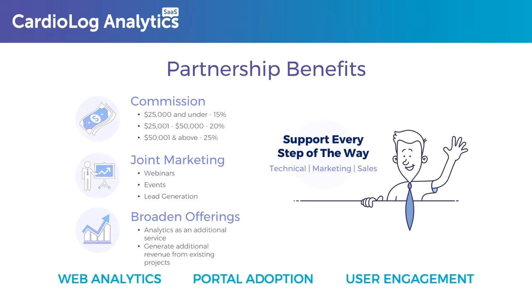We engage with our partners in different aspects of joint marketing. So it could be a webinar or a live event, and usually those types of collaboration lead to several new engagements with our customers. So the target of that is really lead generation, creating leads that we can work on both together. And obviously broaden offerings, meaning adding analytics to your services, and of course generating additional revenue from existing projects.